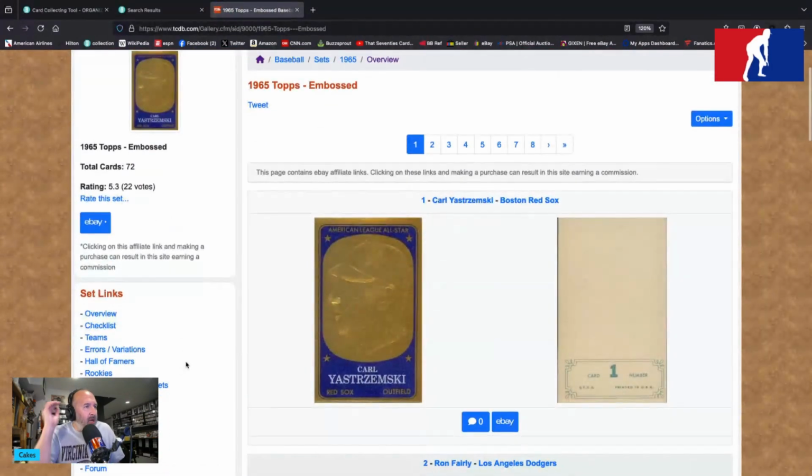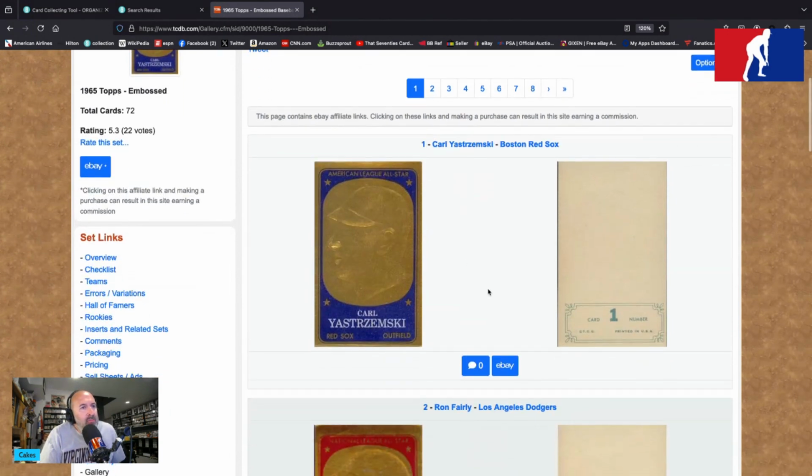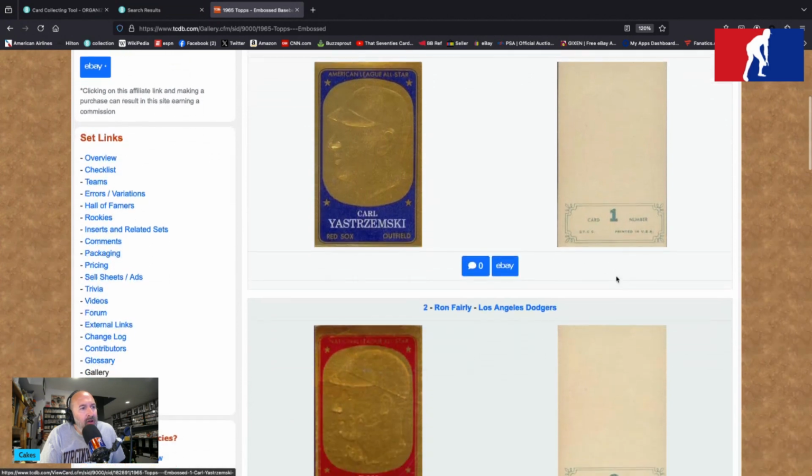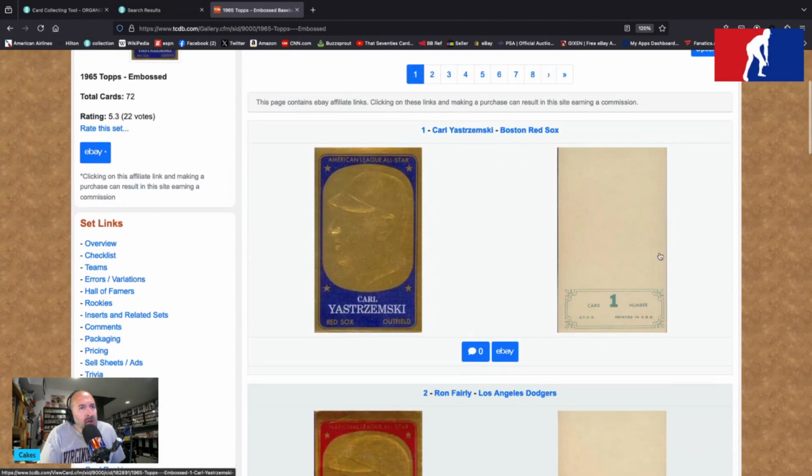The gallery, Carl Yastrzemski is a cameo. He looks like an old-time player with that shortened downward bill of the cap. He is blue. The cards are simple in design. Gold, again, with blue, a blue field inside the border for the AL and a red for the NL. Card number 1, copyright TCG, printed in USA.